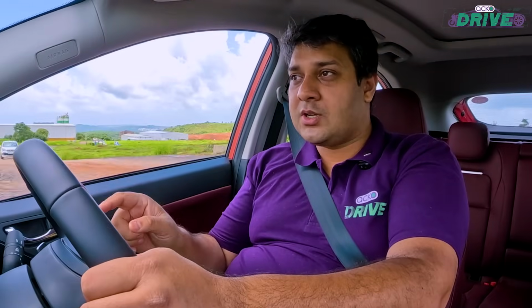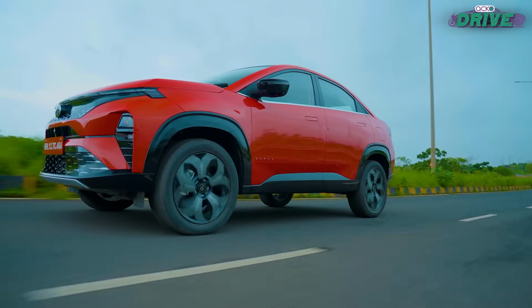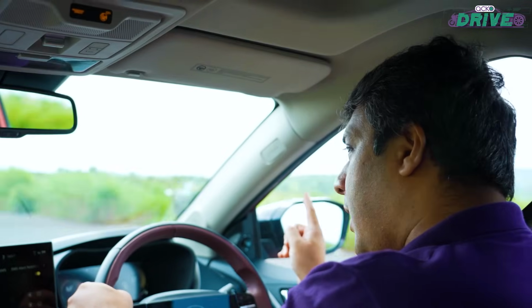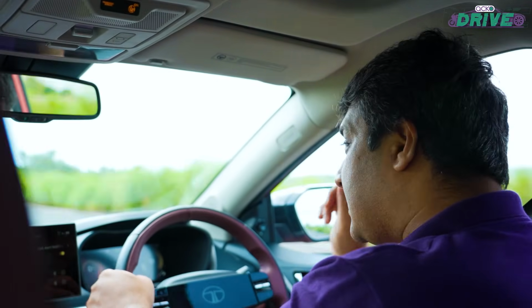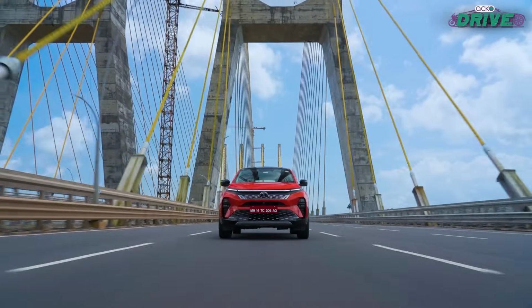In this Kryojet engine, you get the dual clutch transmission from the one variant above the base, that is the Pure Plus, and it goes all the way up to the Accomplished Plus A. There are many variants within that you get. So it begins from 14 lakh rupees going all the way up to 19 lakh rupees. That is a huge margin, and that's why it makes it a better proposition.